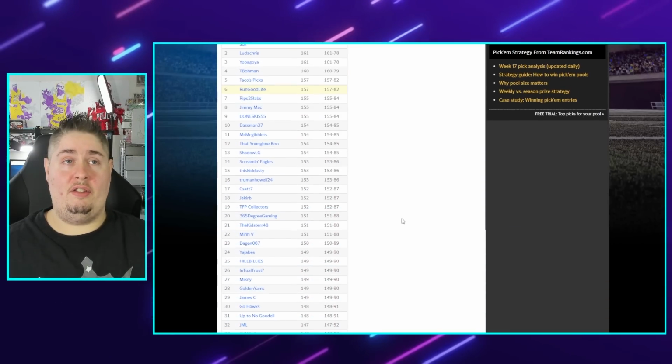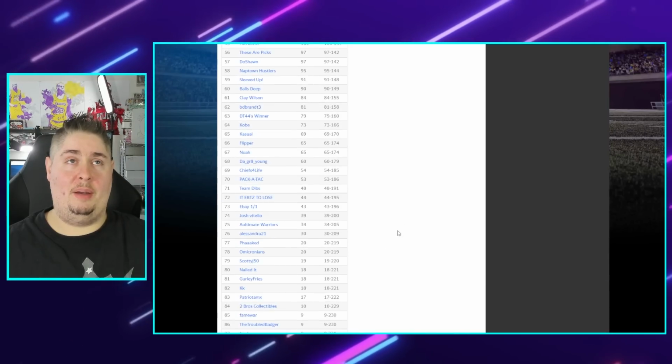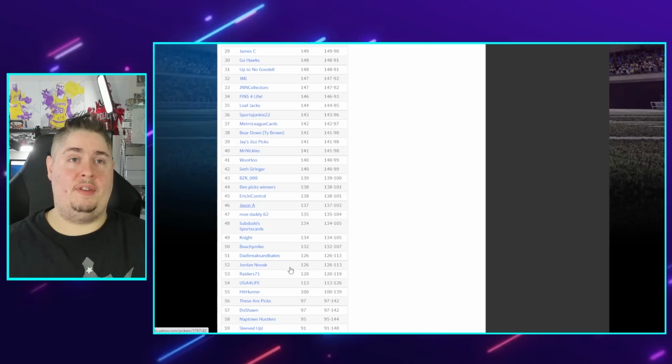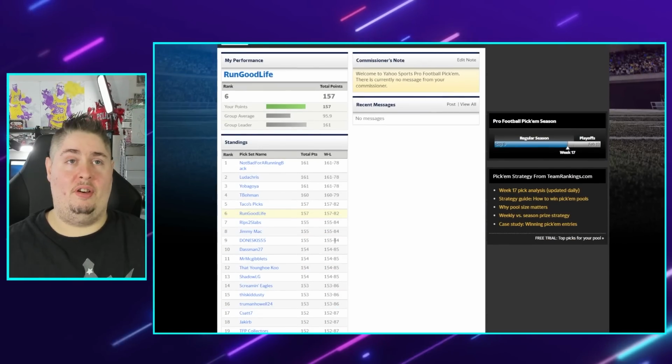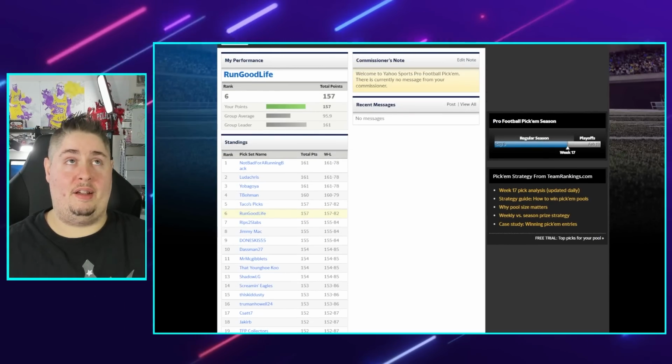Let's go ahead. Here's the rest of the list for those who want to see. All the way down, we did have some non-players, unfortunately. But as you can see, over half the league, there's 50 of us, half the league separated by only 20 picks or so. So even the top 25 only separated by 11 picks, correct.